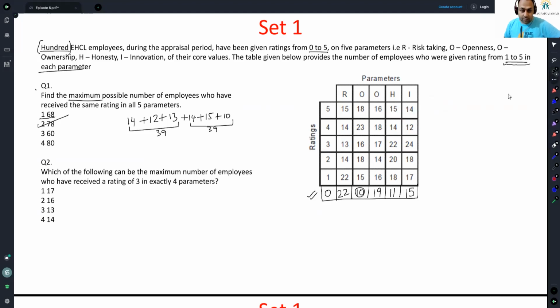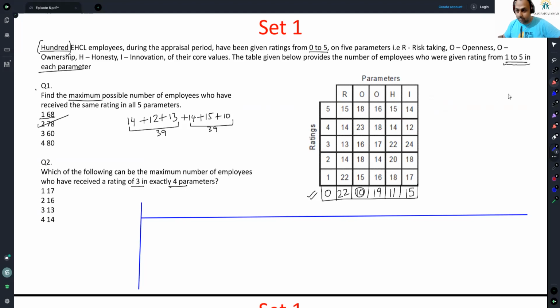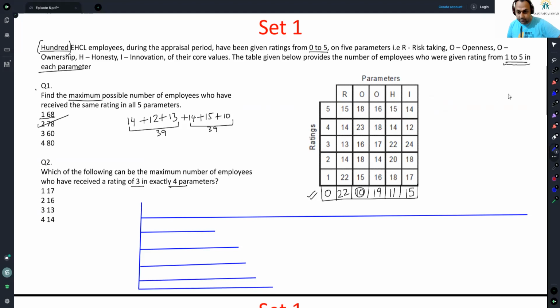Next question now. Which of the following can be the maximum number of employees who received a rating of 3 in exactly 4 parameters? Okay, this is the exactly game. So let me go ahead and represent it diagrammatically. Let's say there are 100 people. And then rating of 3. 13 people have got it in R. 16 people in O. 17 people in O. 22 people in H. And finally, 24 people in I.